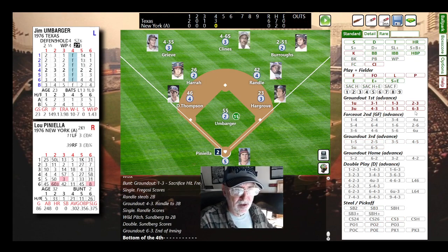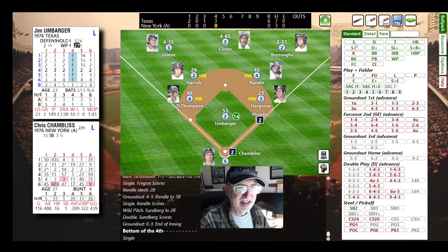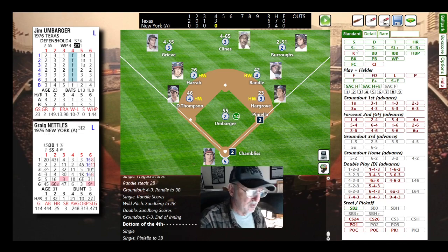Let's see if the Yanks can get their offense going here. Jim Umbarger winds and deals to Lou Piniella, 34, and that's going to be a line base hit to left, played on a hop by Grieve in left. So Piniella's on. That's I believe his second hit of the day. Sweet Lou Piniella. Here's Chris Chambliss, a left-handed hitter. He's got the 289 with 16 home runs. Pitch from Umbarger, and that's going to be a 34, and that's going to be a ground ball through the hole, past the diving Randall, and going to third will be Piniella. So it's first and third now.